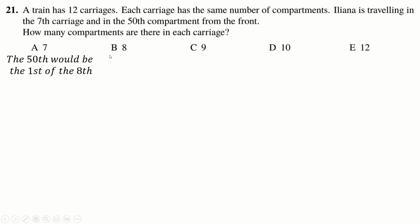So it's not A. In B, you'd have, of course, 8 times 7, 7 times 8, that's the same thing, isn't it? Okay. Am I even saying the right thing here? The 50th would be the second compartment of the 7th carriage. Because, of course, 8 times 6 is 48. So the first 6 carriages would have the first 48 compartments. So the second compartment on the 7th carriage would be the 50th. And so this is the right answer.